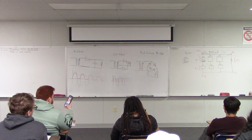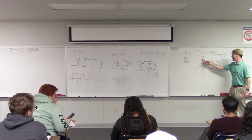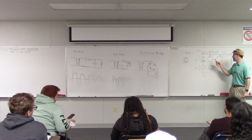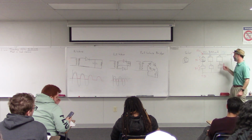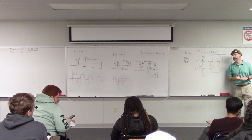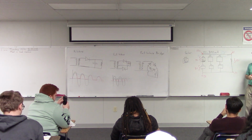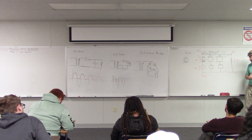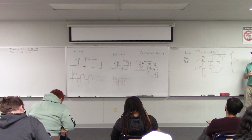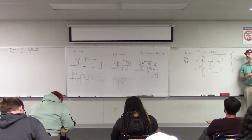So the moral of the story is we can put batteries or solar panels together in parallel to increase their current, and we put them together in series to increase their voltage. Yeah? Couldn't you also put those all in parallel and then use a transformer to bring up the voltage and bring down the amps? Well, remember, transformers only work with AC signals. Oh, okay. And batteries and solar panels provide DC electricity.